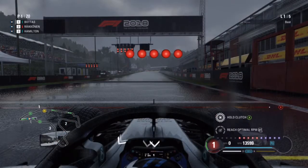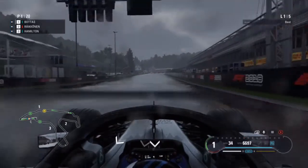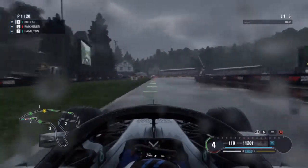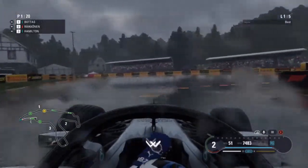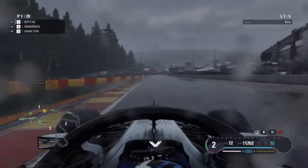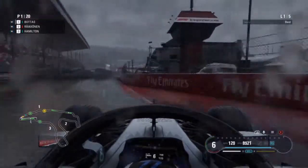So that is what we are going to try and recreate today in this video, and it's not going to be the easiest of tasks, but we are going to try nonetheless. And away we go from pole position and in the car of Valtteri Bottas for this race. And now we're going to head into the scene of that accident.